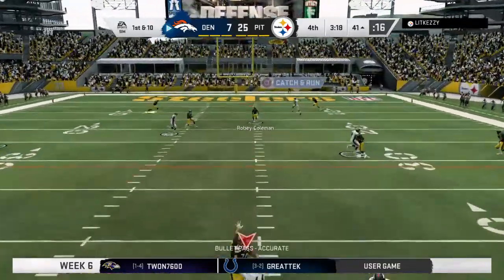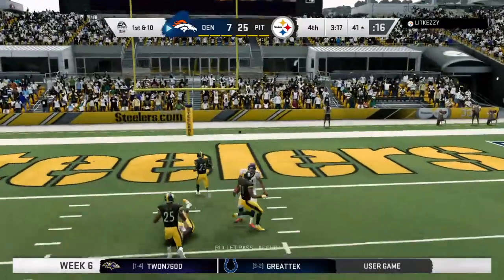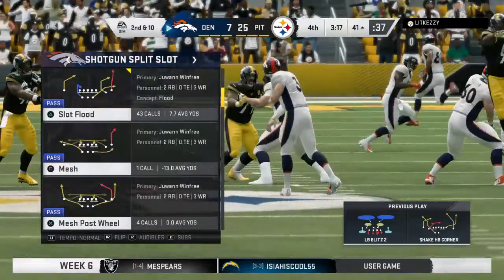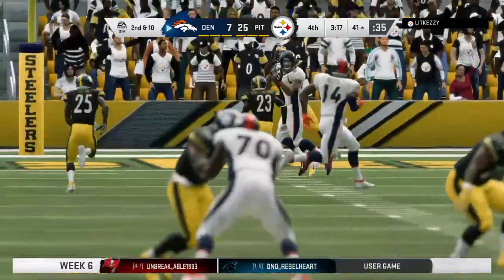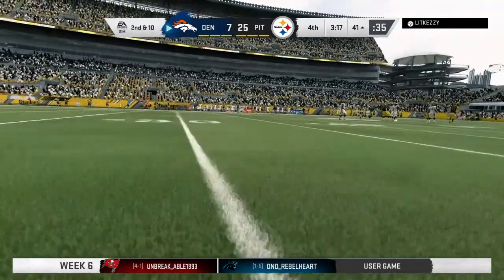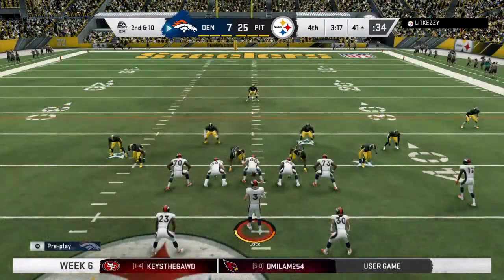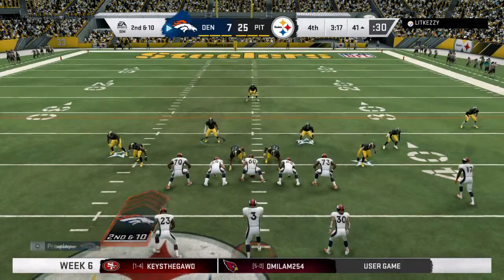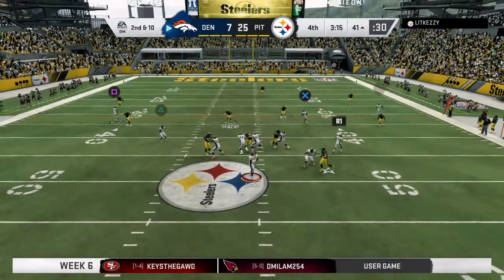Locke now to throw. He's going to fire one deep, middle of the field. And that is incomplete. Took a shot there on 1st down, but he couldn't reel it in. He was looking for Tim Patrick that time. That'll bring up 2nd down. Here we go. Back to the air on 2nd down.